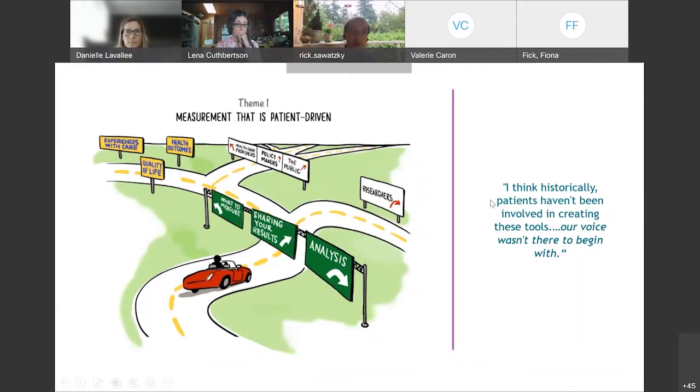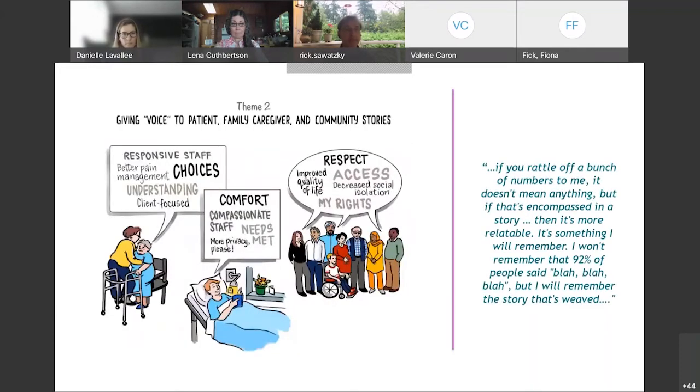We have many more quotes, of course. I think historically patients haven't been involved in creating these tools. Our voice wasn't there to begin with. And recently, even in the research literature, we've seen publications come out highlighting concerns about patients not being adequately involved in patient-reported outcome and experience measurement tools and their design and their use. So that's the first theme.